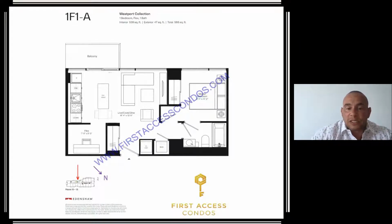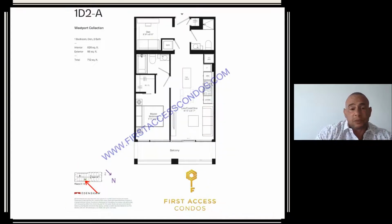And as we can see, we walk in through the entrance. We have our closet on our left, our washer, dryer, and our AC unit to the right. We have the bathroom that has an entrance from the bedroom and the hallway as well. We have a nice living and dining area and a little nook that you can fit your TV in. And then we have a den that's 7x8, if I'm not mistaken, which can fit a small bed. This would be a really nice investor suite.